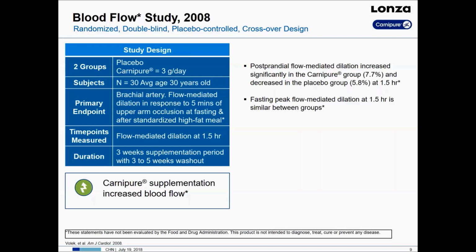And the study included 30 subjects with an age of 30 years and older. And these subjects had been randomized to 2 groups, one placebo group and one supplemental group that received 3 grams of Carnipure tartrate. The primary endpoint here assessed the flow-mediated dilation, the FMD, which is a well-validated method to assess the vasodilation of the muscles. The measurement took place at the brachial artery, and the flow-mediated dilation was in response to 5 minutes of upper arm occlusion, both at fasting and after a high-fat meal challenge. It has been reported that the high-fat meal challenge can induce a postprandial decrease in the blood flow.